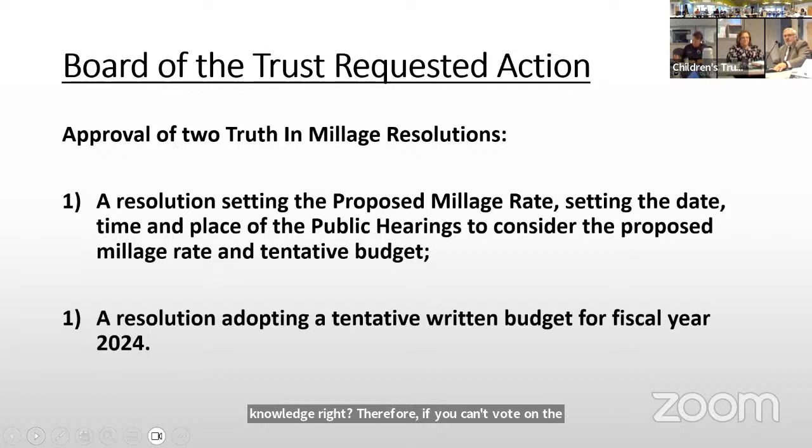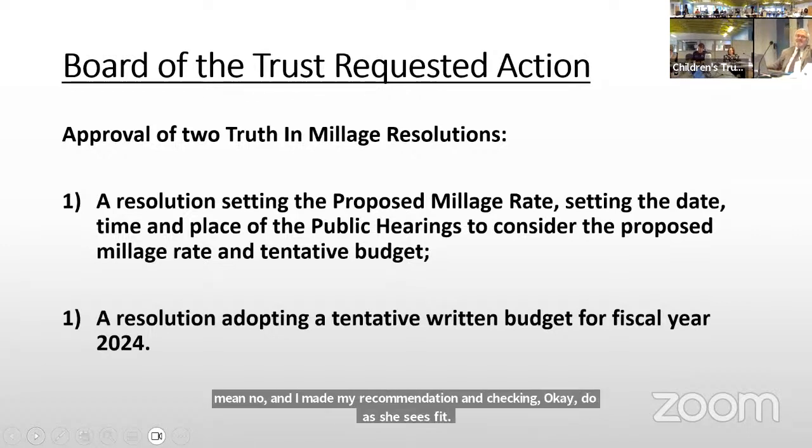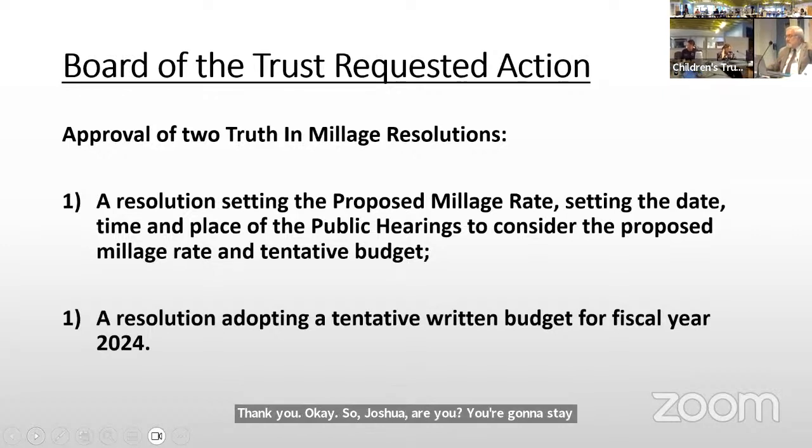I understand that, and the judge and I had a disagreement in legal opinion. That's fine. She's a judge and she's a lawyer and she can make a case, right? I made my recommendation and Judge Ferraro can do as she sees fit. Okay, thank you. So Judge Ferraro, you're gonna abstain from both the budget and the millage? Yes. All right, so all in favor of adopting the staff recommendation for the tentative millage and the budget? Aye. Any opposed, like sign? Okay, so everyone voted aye except Judge Ferraro abstaining, so the motion passes. All right, thank you.